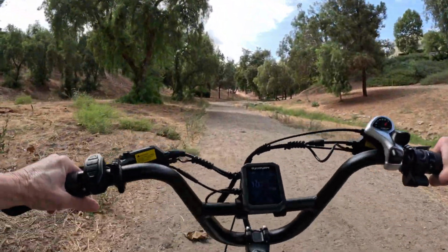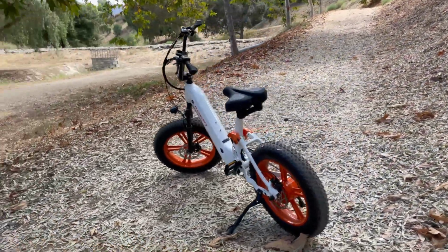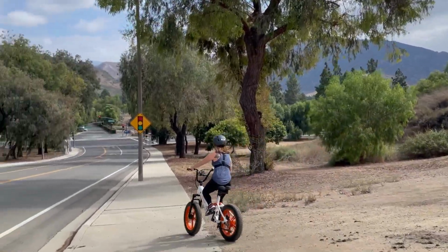The short seat post will limit who can ride comfortably, but for $12.49 plus a load of freebies, it's a fun, solid choice for those looking for a capable off-road, street-friendly e-bike.